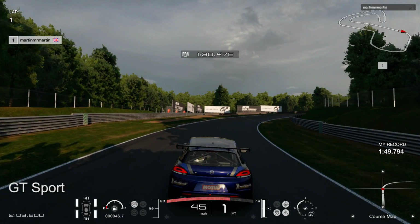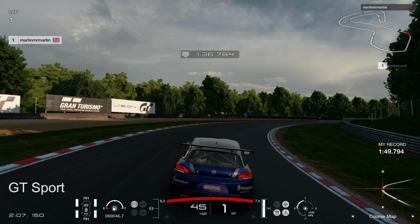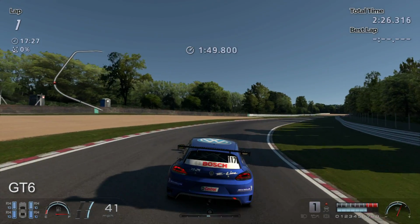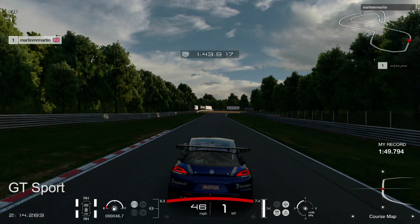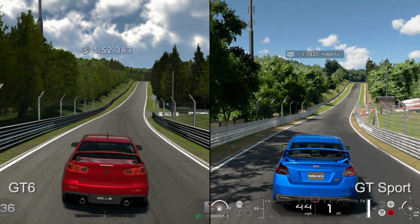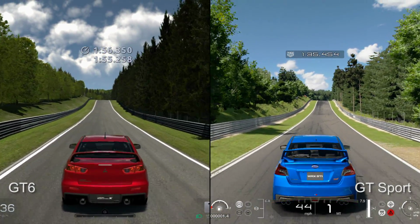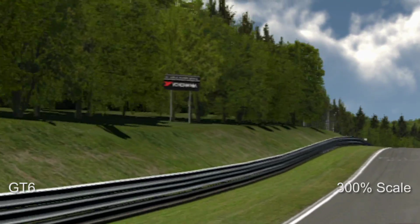Geometry complexity is increased, so elements such as fences, buildings and spectator stands feature more intricate details. There's more three-dimensional spectators on screen as well, and on top of that there's just a lot more objects dotted about the environment. Things such as foliage density and detail is considerably increased, with more in terms of grasses and plants scattered across the track, which also fleshes out the presentation further.